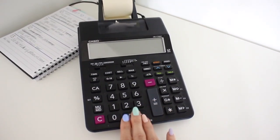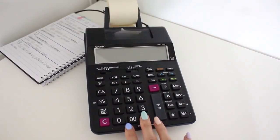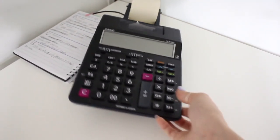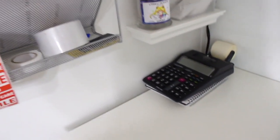Got my cute, adorable little kitty cat sticky note holder. This, oh my gosh, this calculator, I highly, highly recommend. I bought this at Walmart, but I'm sure they have it on Amazon. I'll link to one down on Amazon. It's just so much better calculating things on this as opposed to your phone. And then here's my agenda. That's just chicken scratch in there. You don't want to look at it.